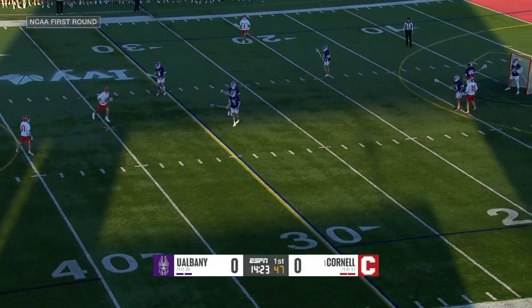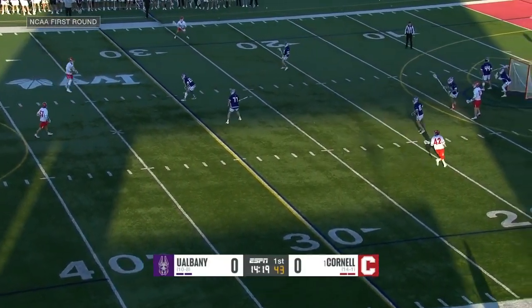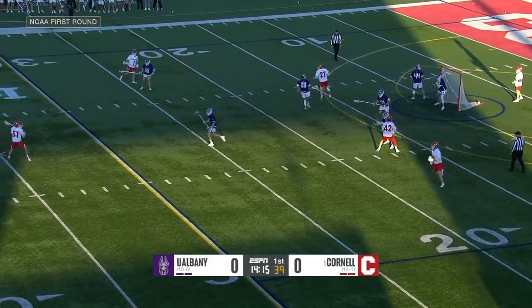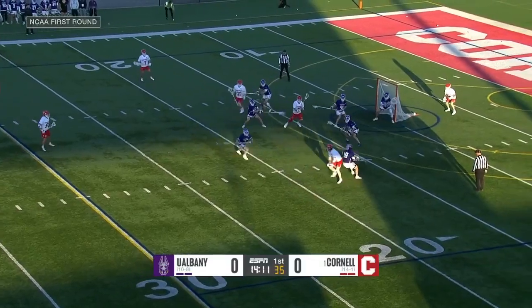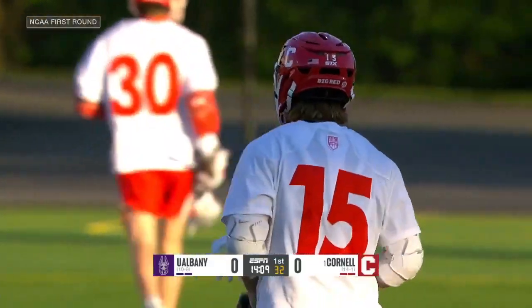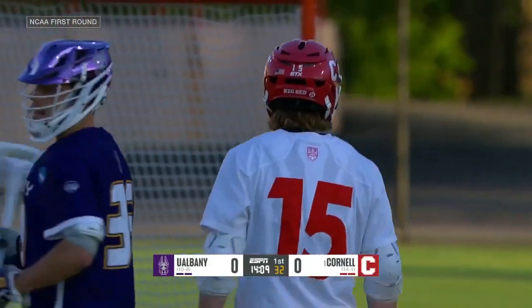But what has made Cornell so tough to beat this season, Jules, has to be on the offensive end. Absolutely. As they get settled in today, everyone eats on offense. So the number one rated offense in the country. Albany can do their best to neutralize CJ, but he's going to get his points. They're going to have to make sure that they limit Ryan Goldstein on the offensive side of the ball.